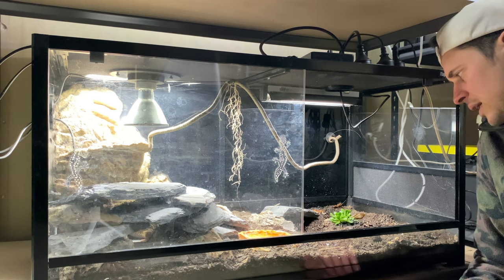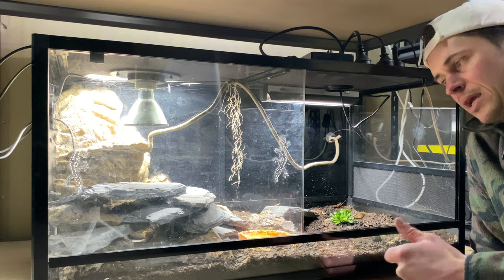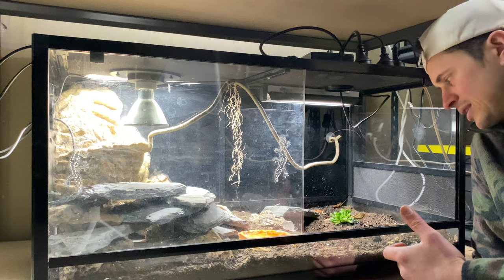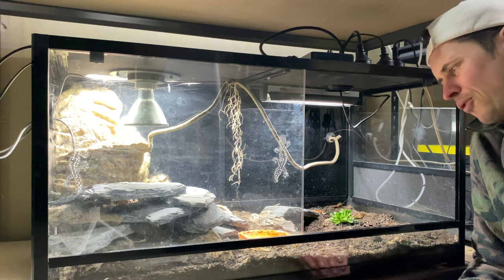Now the whole point of the succulent or the cactus is to give her some more enrichment. So the idea behind this is really easy: to give reptiles and even amphibians some stimulus or enrichment in the enclosures. And it's as simple as putting something new in the enclosure, whether it's a small little cactus. Technically this is bioactive now with that little cactus, but I've tried cactuses before.